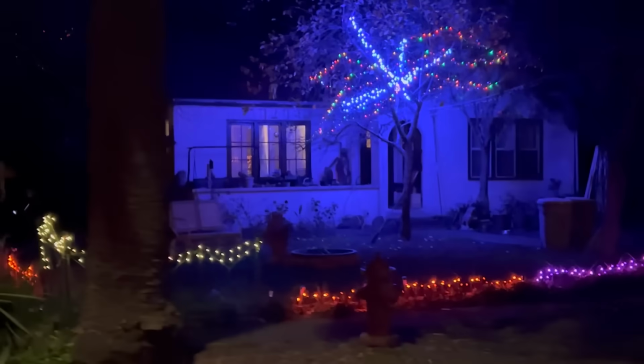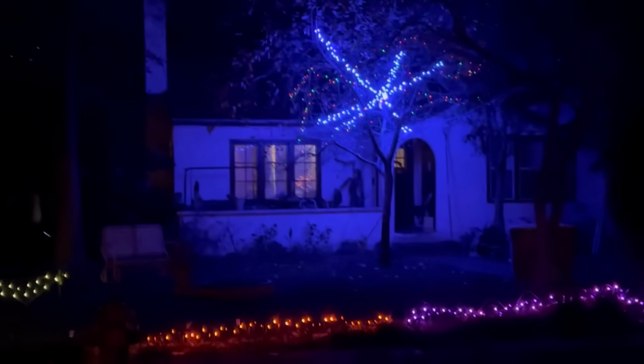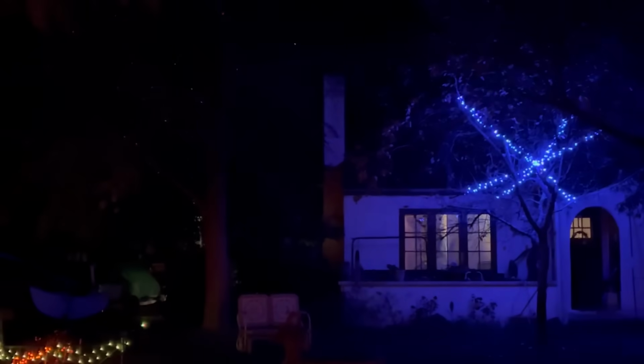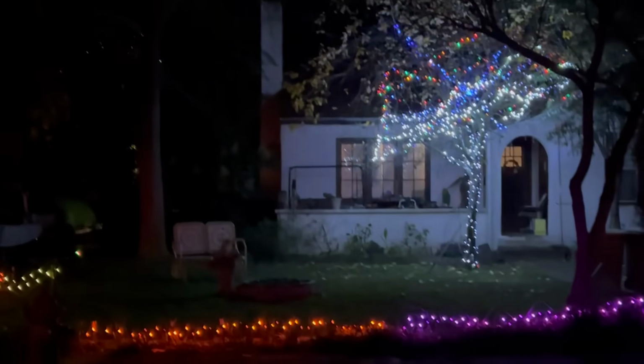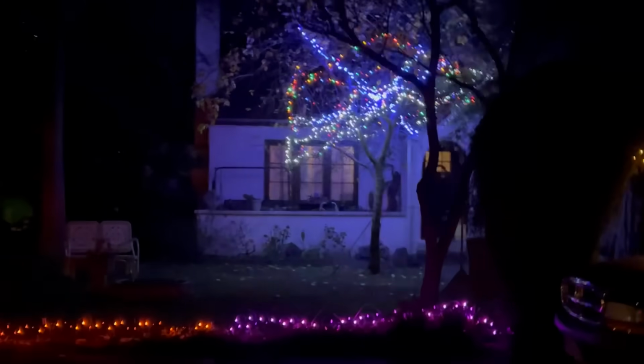And then right next door, this is John and Lauren's house, and he always does a great job decorating for holidays. You can see he's got some of the lights up in the tree there, and this one that's multi-changing, and the border pathway. He also does a really good job.